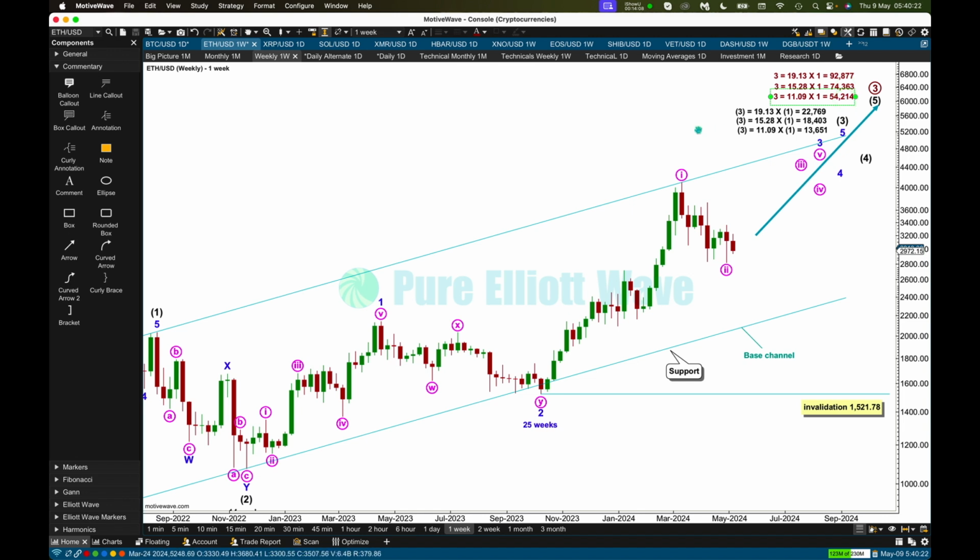I've got these numbers on these charts for my own and for Jack's investing purposes. We've bought Ethereum a few years ago, we're hanging on, and I'm going to exit either at the end of primary 3 or for Ethereum, probably I'd rather prefer to exit at the end of cycle wave 3.